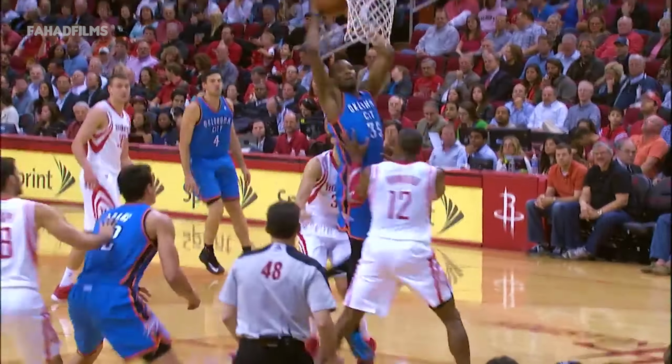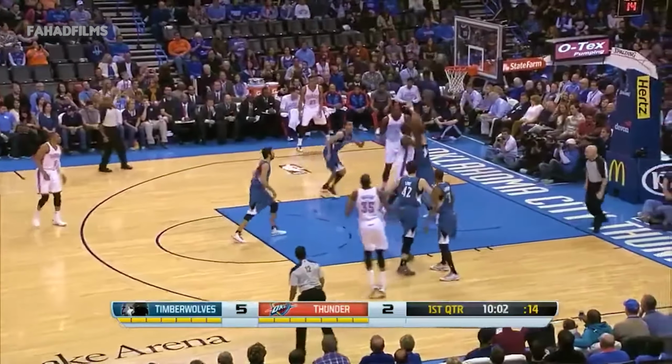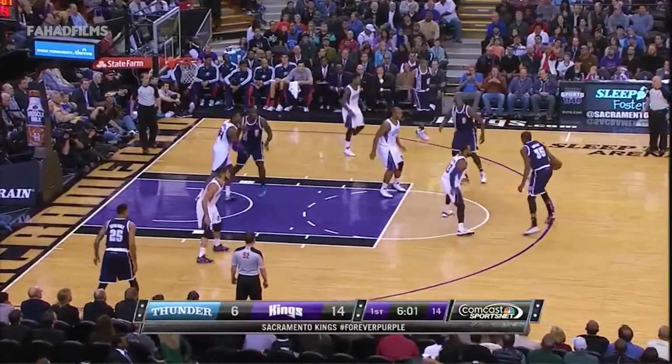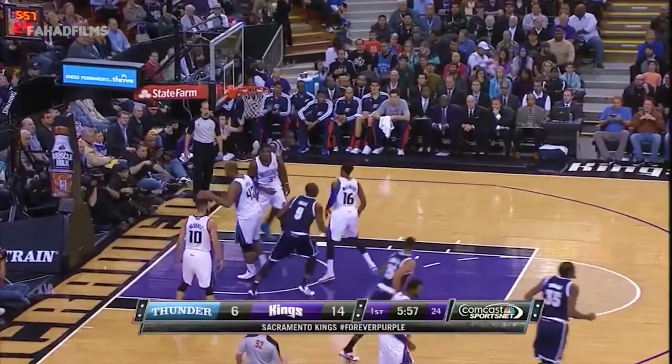Collison with the setup. But Durant is just... You know, I noticed on that possession, Thabo rotated to Rubio and then over. Here is Durant against Williams, and he finally has a basket.